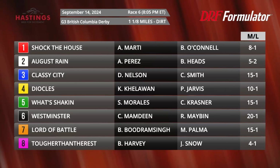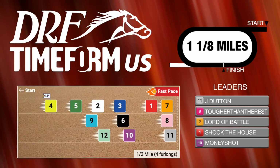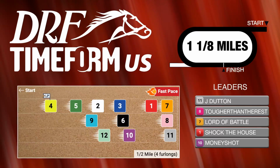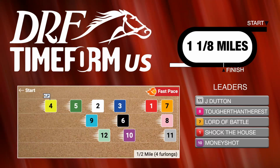We'll take a look at the Timeform US pace projector. We are expecting another fast pace. The 7 Lord of Battle was part of that pace in the Canadian Derby. The 8 Tougher Than the Rest. This is a horse that has shown speed at Emerald Downs in the past.